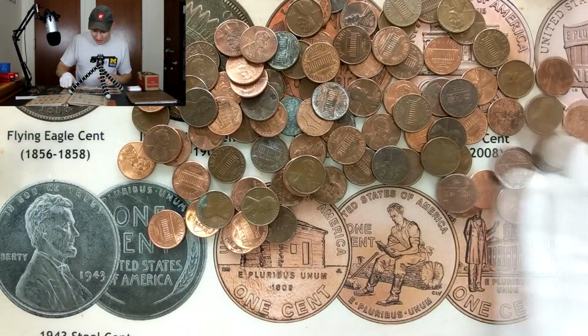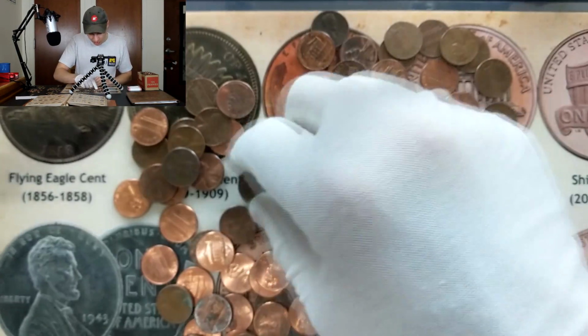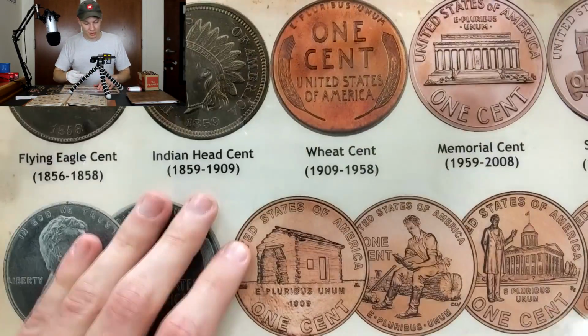Of course, 2009 Philadelphia. Still haven't been able to get it, guys. I'm absolutely hoping that we do it sometime soon. I'm just going to go ahead and open some rolls live. Let's see if I can dump these without spilling. Ooh, that's pretty nicely done. So let's go ahead and get into the rest of these rolls live, guys.